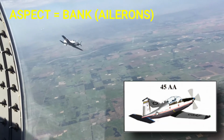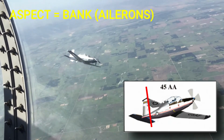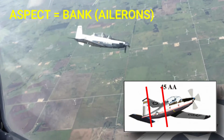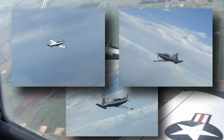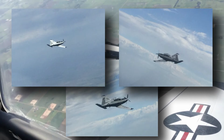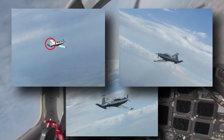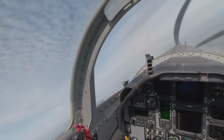The visual reference for line is number 1's star or SA between the front of the rudder and aft portion of the canopy. This area between the rudder and the canopy is informally called the saddle. If the range is such that the star or SA is not visual, line can also be maintained by placing number 1's top of the rudder in line with their wingtip. When stable in the proper aspect angle, there is no line of sight.